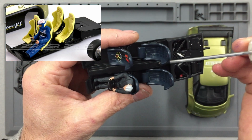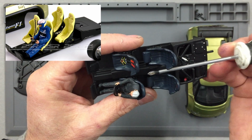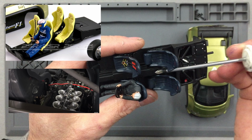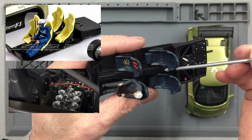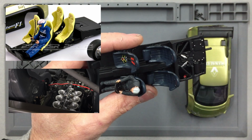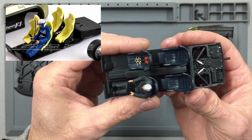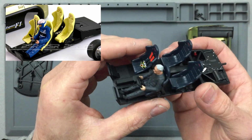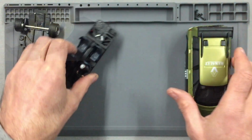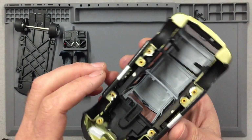This section here between the seats on the non-running version is actually open, and you can see the trumpets of the carburetors and also the fuel rails that run right across the top of the trumpets as well, whereas that isn't present on this running version, which is a little bit strange, but that's the way it was, and that is the way it is on the models. So that's your interior, and here is the inside of the body.